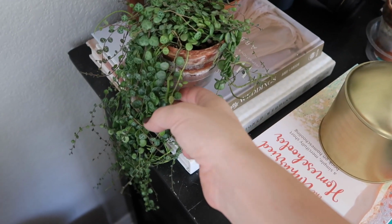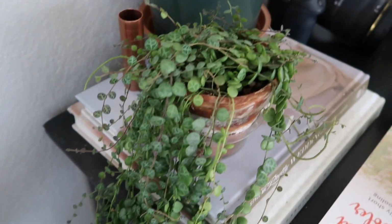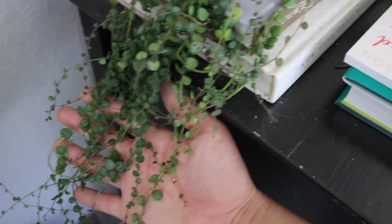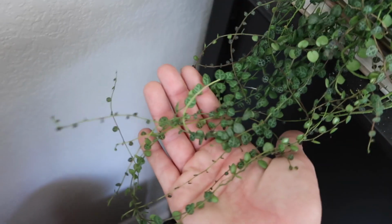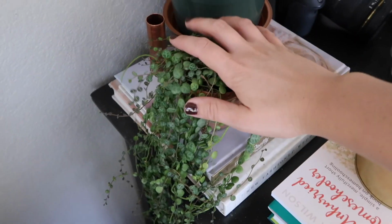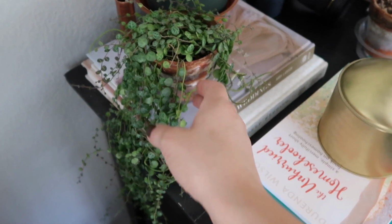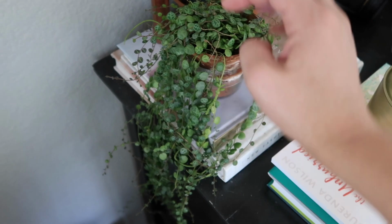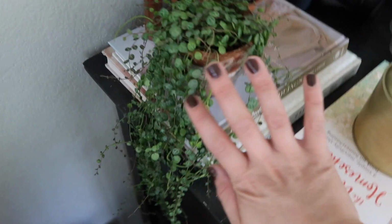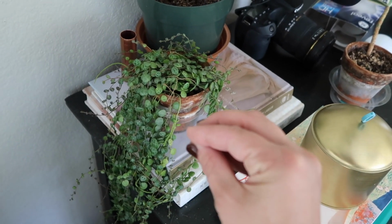Oh, this is one of my favorites. This is the original string of turtles. Just glorious. You are glorious. Getting really long again. I might need to repot it. I'm not sure. I'm a little nervous too. Repotting something like this makes me super nervous though, because I'm just worried I'm gonna knock off all of the little itty bitty leaves, which I could just toss apparently into the terrarium lamp and it'd be fine. But I just, like this and string of pearls, like those kinds of plants make me so nervous to repot.